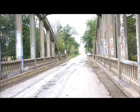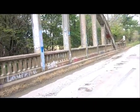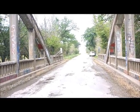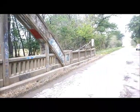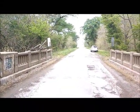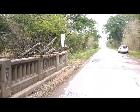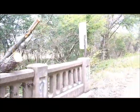We drove through the Flint Hills on the way here. That's a very, very pretty drive if you ever get a chance to drive that. That is a very pretty stretch of road. This is really graffitied up really bad. I mean, it's just from one end to the other. It was an interesting drive, I'll tell you though. Like I said though, going through the Flint Hills, that was really nice.